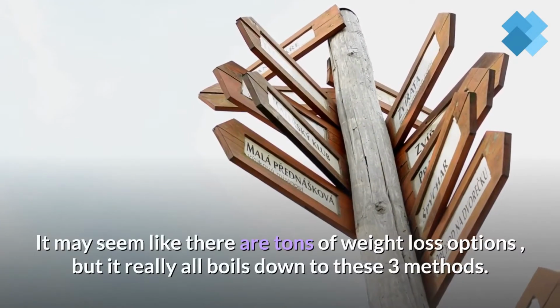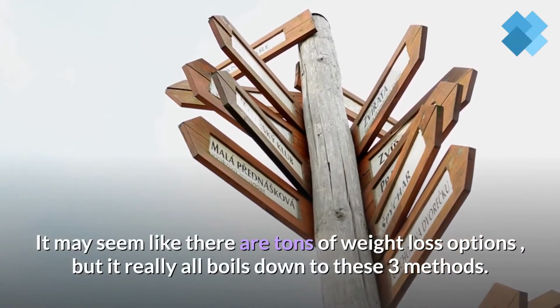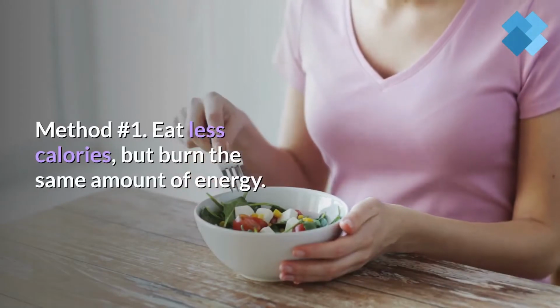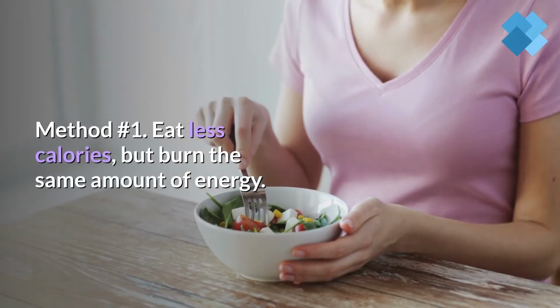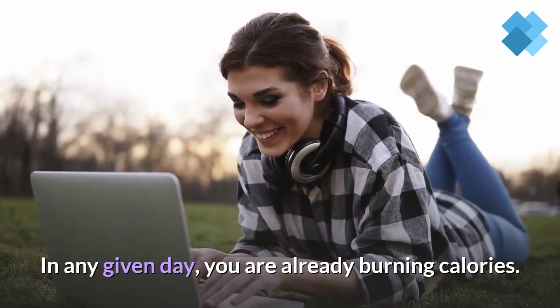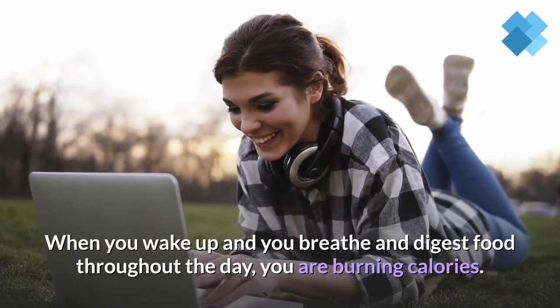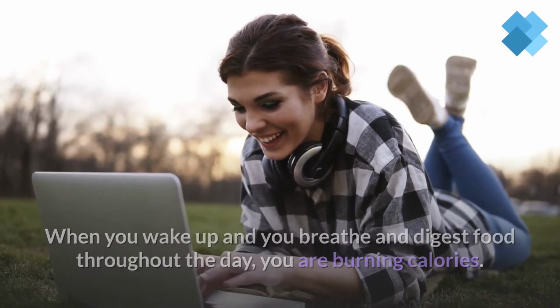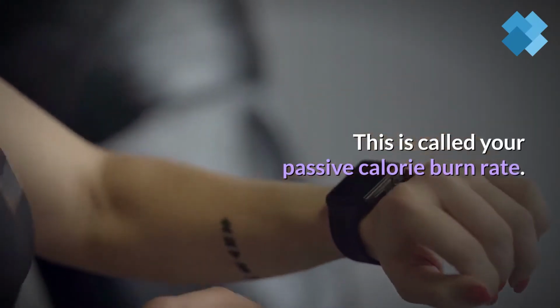It may seem like there are tons of weight loss options, but it really all boils down to these three methods. Method number one, eat less calories, but burn the same amount of energy. In any given day, you are already burning calories. When you wake up and you breathe and digest food throughout the day, you are burning calories. This is called your passive calorie burn rate.